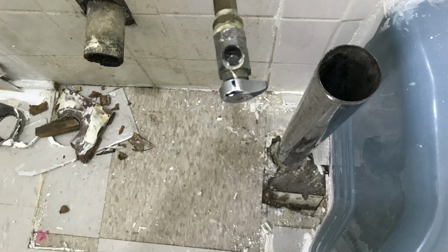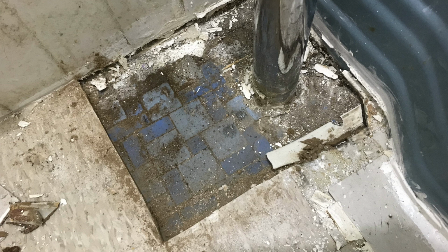So anyway, first things first, we removed the vanity, or I removed the vanity. And what I found here was a floor that was installed on top of the tile floor. They put masonite down, and then they put these asbestos tiles down on top of this tile floor. So I had to break out the Milwaukee oscillating tool and cut out a section of the masonite. And there you go. There's the old blue tile that was typical back many, many moons ago when I started in this business. And the idea now is to bust this floor up and see what's going on.